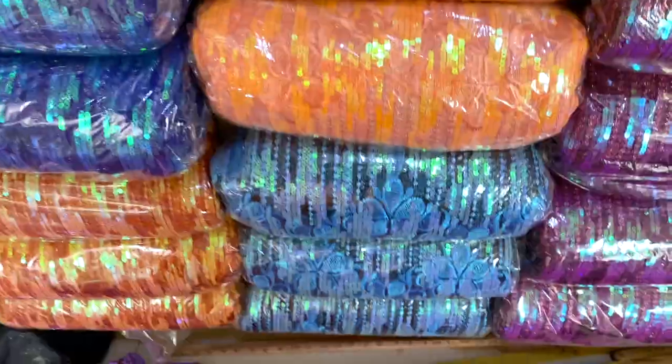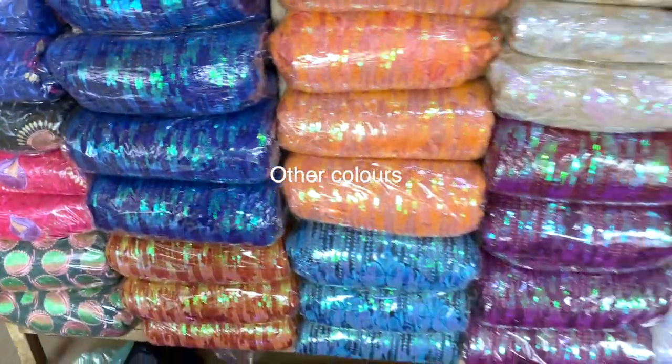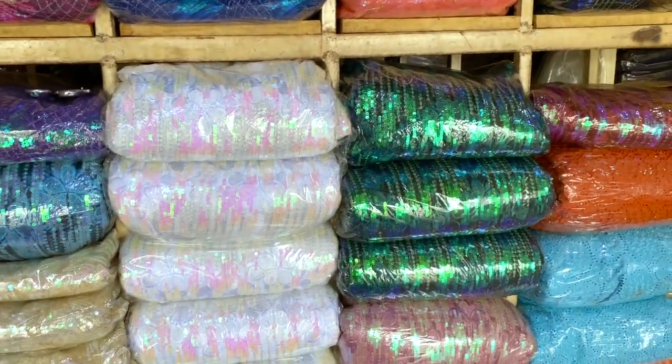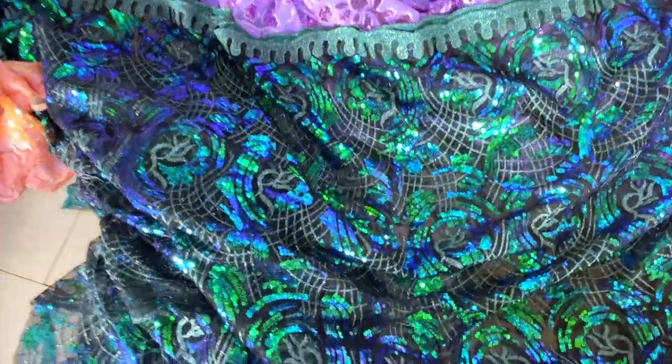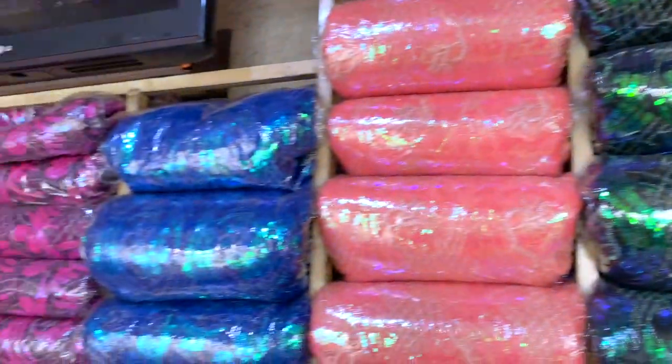We have the blue, we have the beige, we have this, we have this. We also have different colors. This one, how many colors? Same thing, like 7 different colors. We have all these colors.